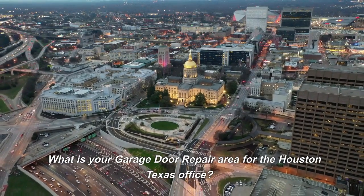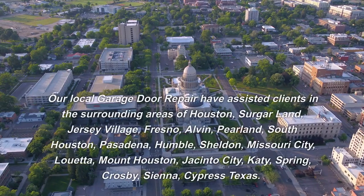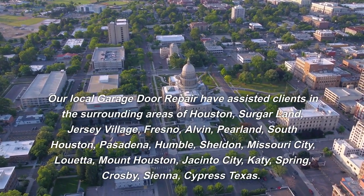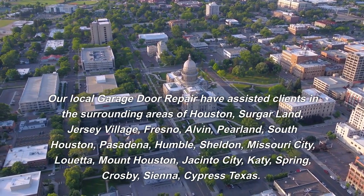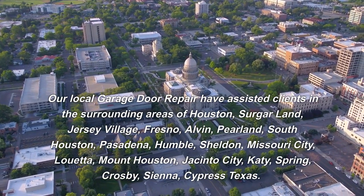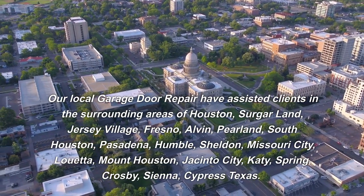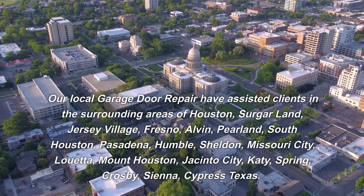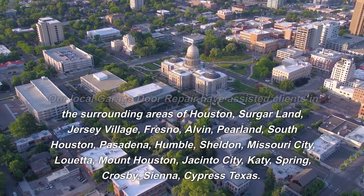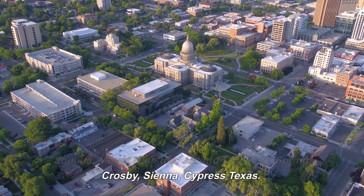What is your garage door repair area for the Houston, Texas office? Our local garage door repair has assisted clients in the surrounding areas of Houston, Sugar Land, Jersey Village, Fresno, Alvin, Pearland, South Houston, Pasadena, Humble, Sheldon, Missouri City, Louetta, Mount Houston, Jacinto City, Katy, Spring, Crosby, Sienna, Cypress, Texas.